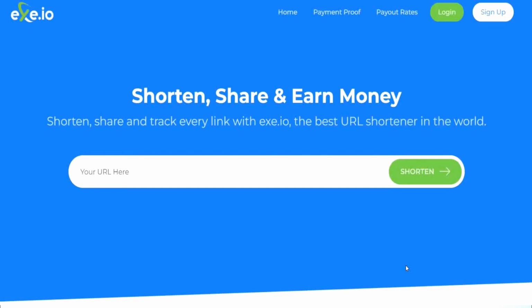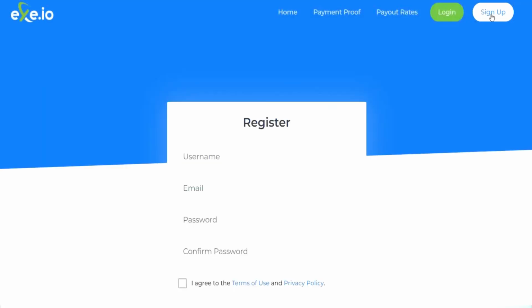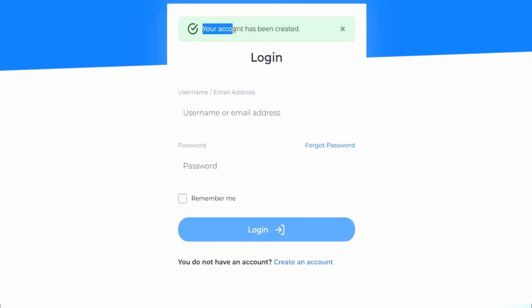I want you to come over to the home page of this website and I want you to scroll to the top of it. In the top right corner, you will see some buttons. I want you to click here. It will take you to this page where you need to fill up this form and make a free account on this website. Here you need to enter your username, your email address, your password, and you confirm your password. Then you need to check this box and then finally you click on this button. You have successfully created your first account on this website.